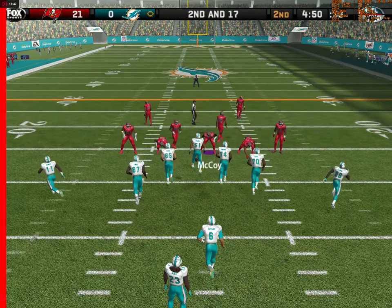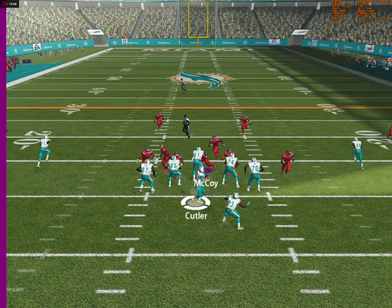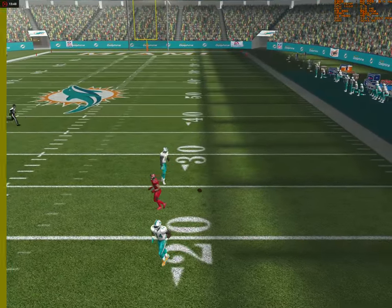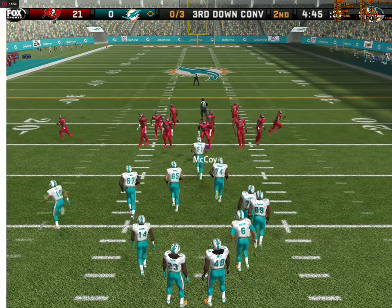Now they're looking at second and long after the sack. Ball on the 13-yard line. The Buccaneers with a four-man front. This one falls incomplete. Number 14 was his intended target, the intended receiver on the play.